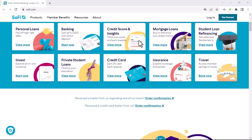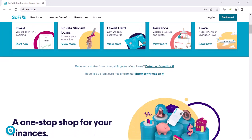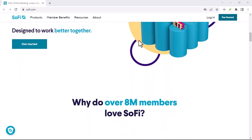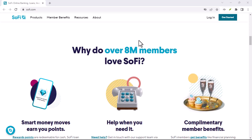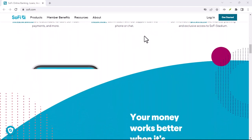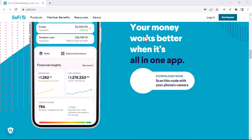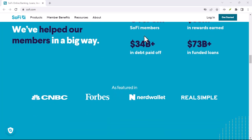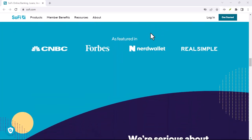If you don't meet either of these requirements in a given month, your APY will drop to a still respectable 1.2%. But remember, consistency is key. As long as you meet one of these qualifications every 30 days, you'll be back to earning that top interest rate. Sofi's high-yield savings account is a solid option for anyone looking to boost their savings with a competitive interest rate and a user-friendly platform.